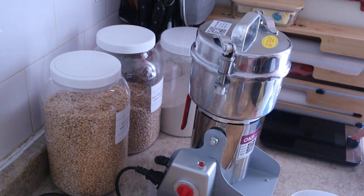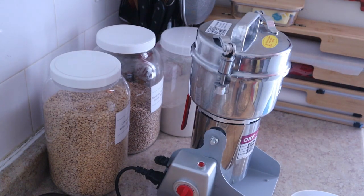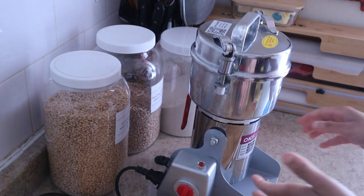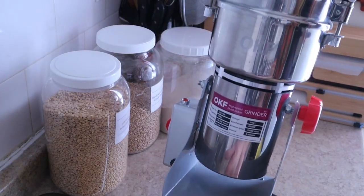Number four, adjusting to fresh flour. Freshly milled flour may absorb more water than prepackaged flour. You might need to adjust your recipes by adding a bit more liquid to achieve the desired dough consistency. It can also be coarser, so you may need to adjust your sifting methods or flour to liquid ratios in recipes.